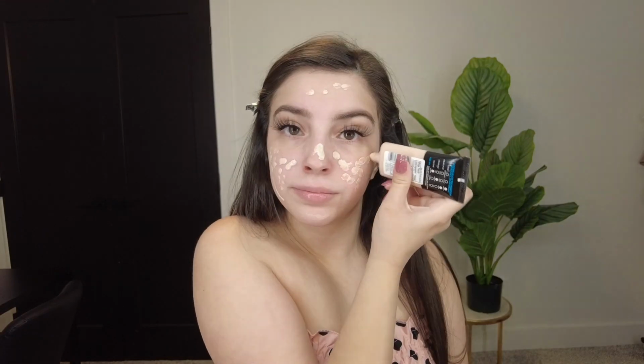This is a pretty buildable foundation. I am not one to go for full coverage foundations because those tend to be more cakey and I feel like it emphasizes the texture of my skin. Alright, so now that we look crazy, I'm gonna go ahead and blend it in with my sponge.